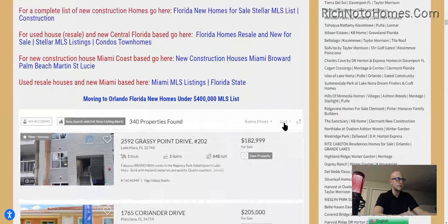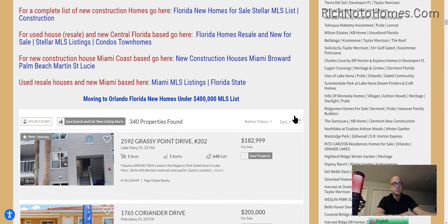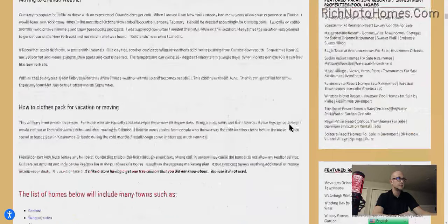So if I was looking for a realtor, I would want somebody that definitely has construction training, and most of them don't. And there's no construction training with your licensing to become a realtor either. So keep that in mind.